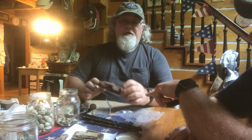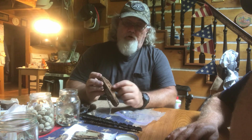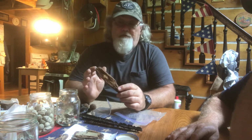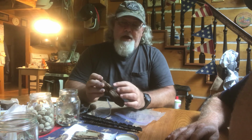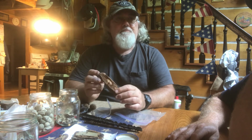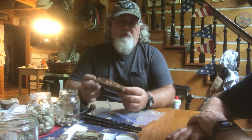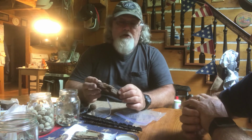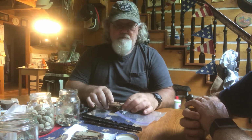Now you found something else there. This was an interesting find. There's a bullet in this piece of wood. So this tree would have been standing during the day of the battle, and so the tree grew and finally fell down, and to find a bullet in the piece of wood, that was just an interesting find. It's uncommon, I think. Very uncommon.